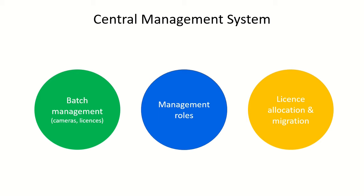Some other key benefits of using central management system with Synology Surveillance Station. It's batch management. That's the first one. So we touched on it when we were adding the failover server, but you can also do that with cameras, with licenses. I think our DSCam mobile app can also help with the adding of the licenses, to do that faster with QR codes.